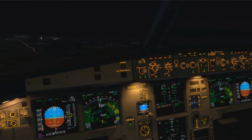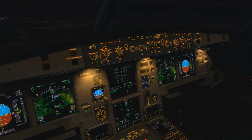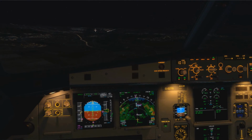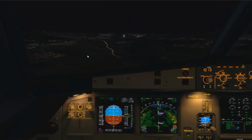Speed check. Flaps 2. For some reason the localizer's captured, the plane isn't. There we go. Approach phase activated. Gear down. Here we are on the approach.